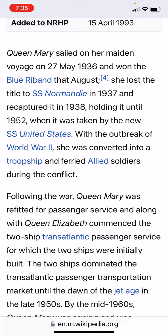And by the way, guys, if you don't know what SS United States is, most of you will know it, but those of you that don't, it still exists, like the Queen Mary. It's in Philadelphia, but supposedly it's gonna be getting moved, I think. I'm not sure where they're moving it. I could see New York buying it, but don't quote me on that because I don't know.